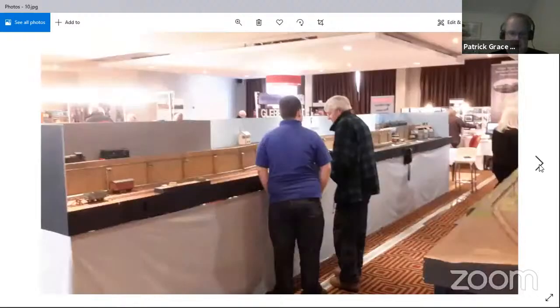This is an overview. This is a layout called Glebe Street at Aberdeen in 2018. It's a typical Scottish exhibition. It's actually in a hotel, and they vary in size. The Inverness venue is a bit pokey. Aberdeen's is actually a fairly decent size, and you can get a fairly large number of layouts of reasonable size in there.